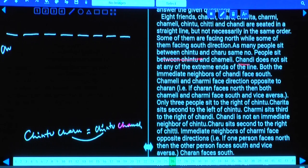Chandi is not at the extreme ends of the line. And both the immediate neighbors of Chandi face south. For that one, this information is not at all required. Both the immediate neighbors of Chandi are facing towards which direction? Towards south.